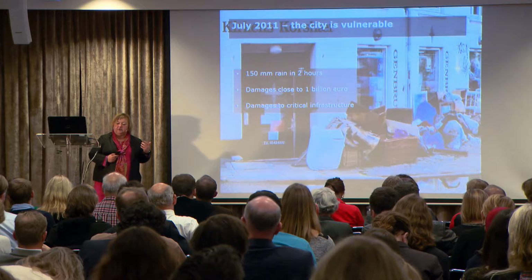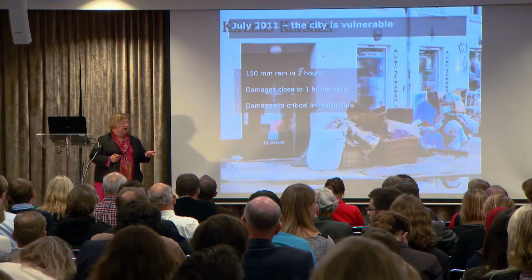But the damages ended up being close to 1 billion euro. Somebody mentioned around 700, I think it was Keys earlier on. But when they finished counting, we're very close to 1 billion euros in damages. But that was the least of the problem. The real thing was that it showed that we were vulnerable because we had a lot of damage to what you can call critical infrastructure. One thing was blocked roads, but another was the fact that we nearly had to evacuate one of the 2 main hospitals in the city.